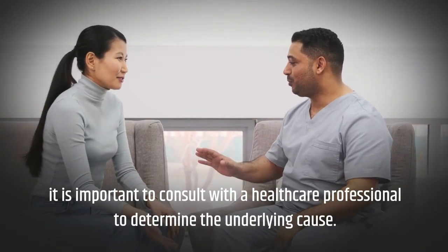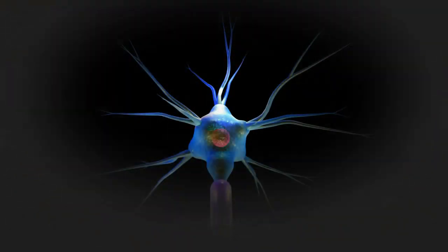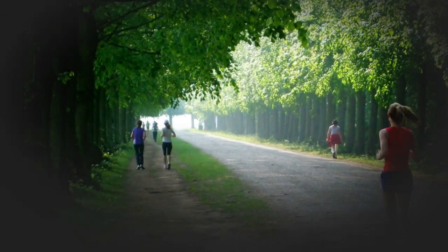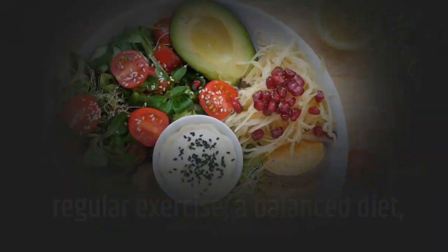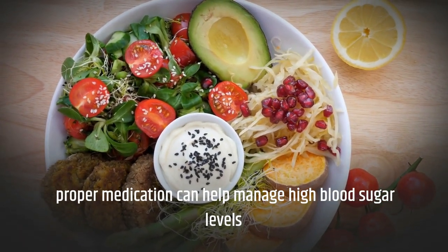If you are experiencing any of these symptoms, it is important to consult with a healthcare professional to determine the underlying cause. Ignoring high blood sugar can lead to serious health complications such as nerve damage, vision loss, and cardiovascular disease. A healthy lifestyle that includes regular exercise, a balanced diet, and proper medication can help manage high blood sugar levels and prevent these complications.